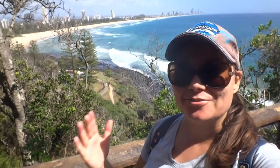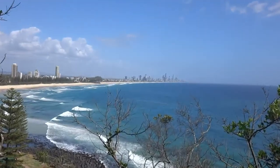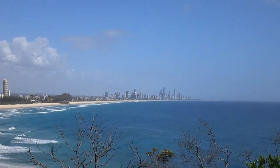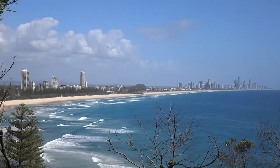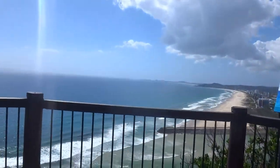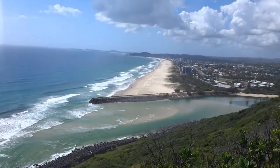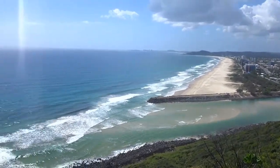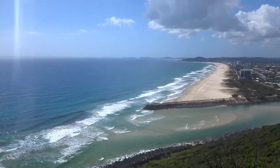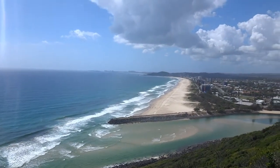We have made it to the first lookout of today and look at that fantastic view. I can't believe I've walked all of that. That is insane. And we've made it to the Tumgun lookout. Yeah, I think so, the Tumgun lookout. There's Talabudra Creek. How fantastic. I hope you can hear me. I know it's very windy. Look at that.